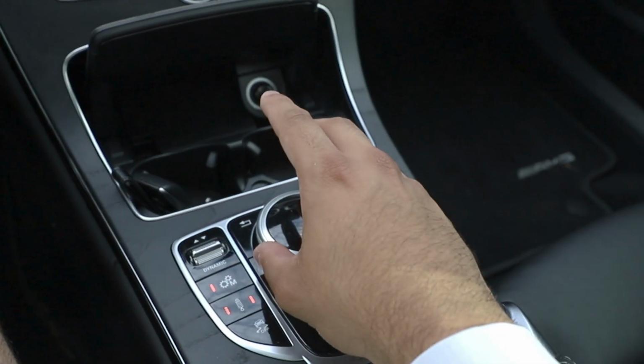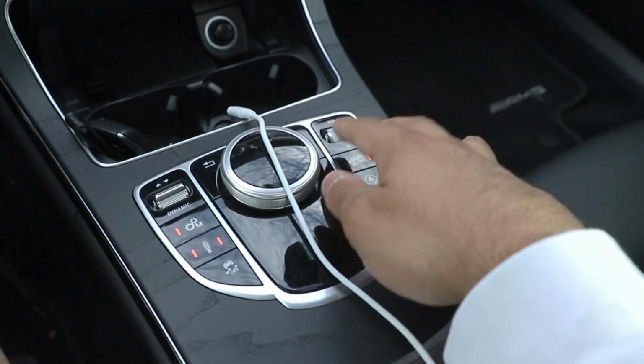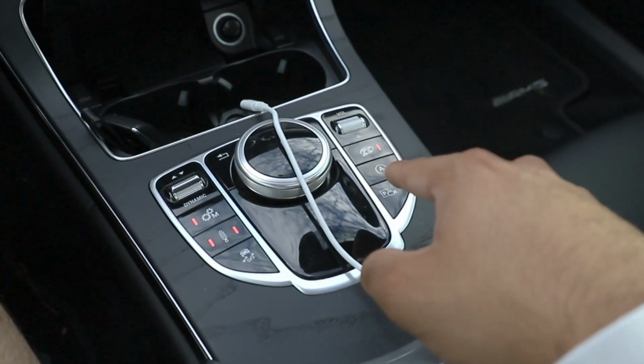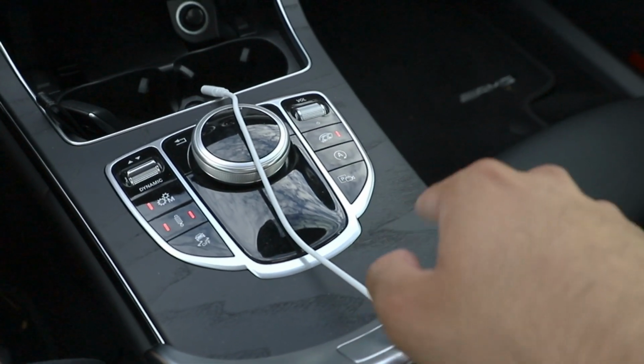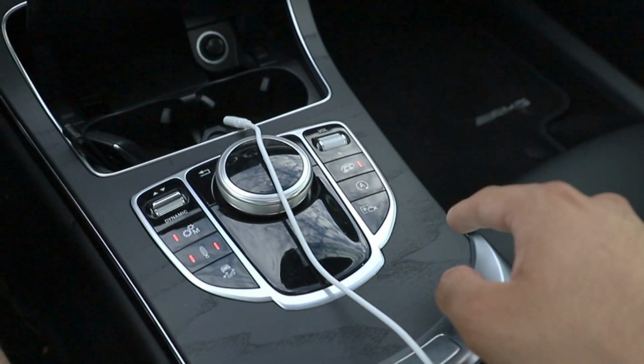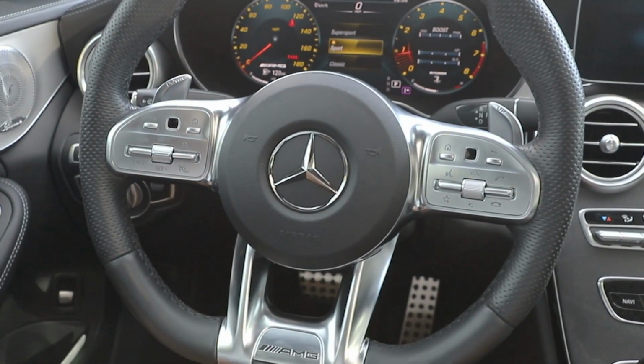I can also control my infotainment through this knob. I can go back, I can go home. My volume I can control from here. Auto start stop, I hate that function, get that out of here. And then also I have parking cameras as well. Again, this car is just super intuitive. I love it. I love every bit of it.